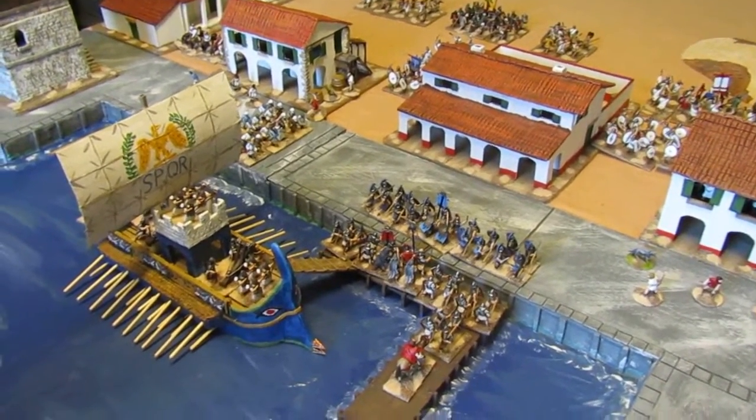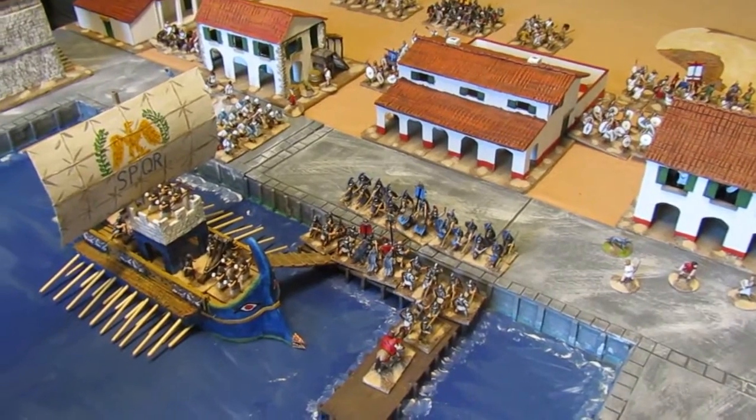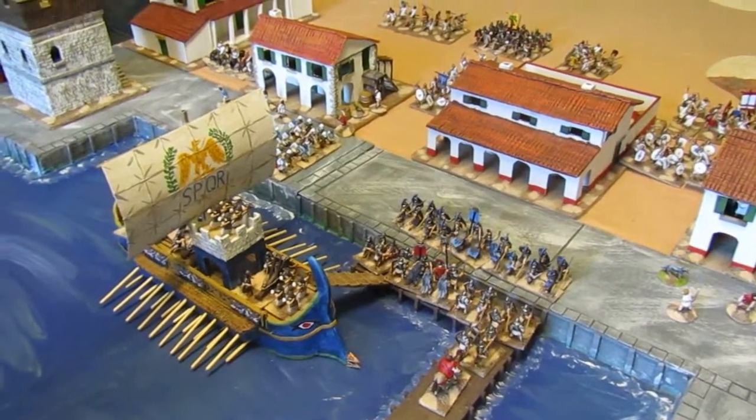So the Romans captured the pirate bases, which were the towns on the coast of Judea, and the pirates then eventually had to go and hand themselves in to the Greeks and seek sanctuary, which is basically what happened.